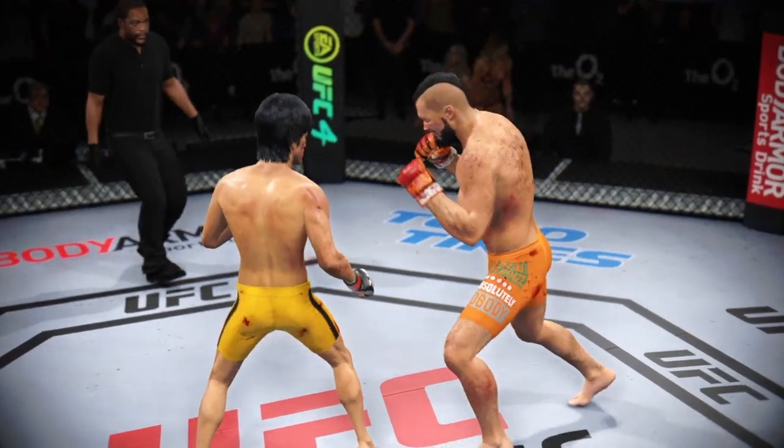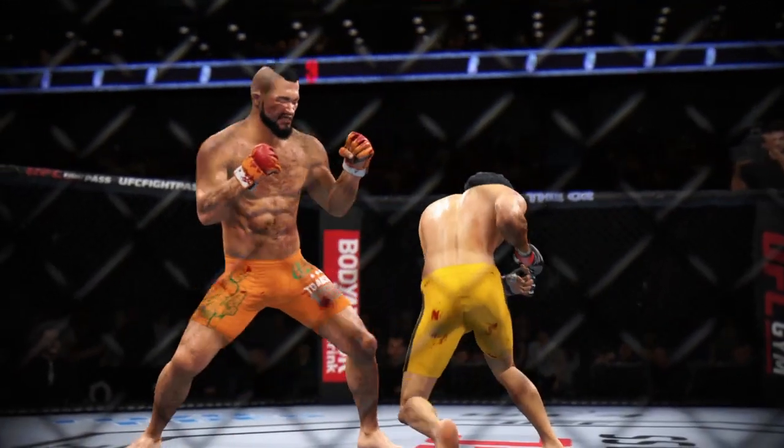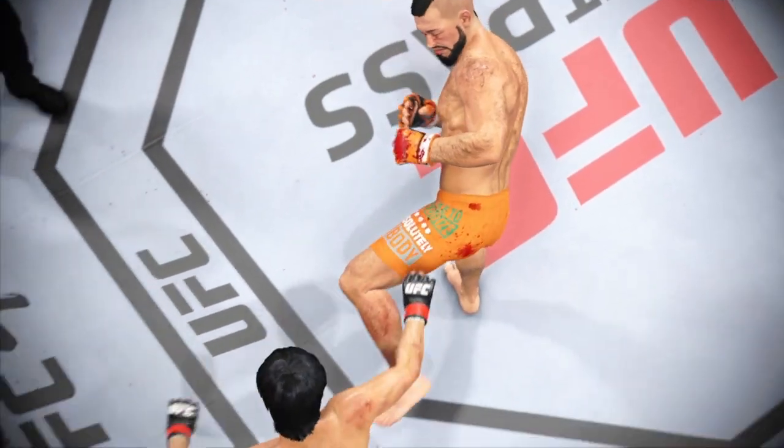And the replays are gonna be kicks. That's the story of this fight to this point. He is landing these kicks at will, just driving his shin into his opponent's legs, and it's really starting to slow him down.